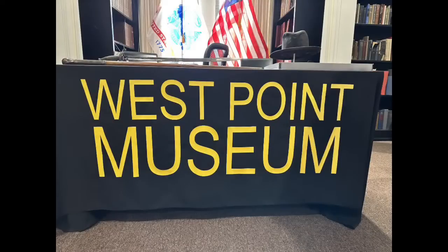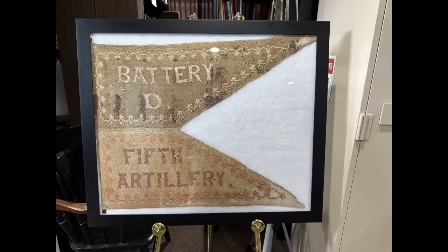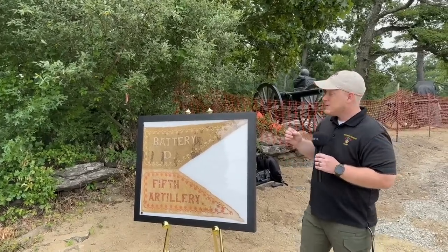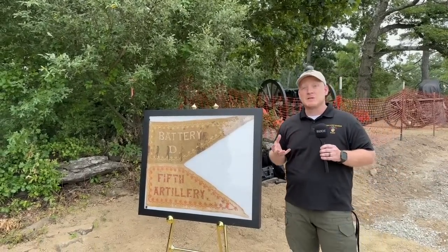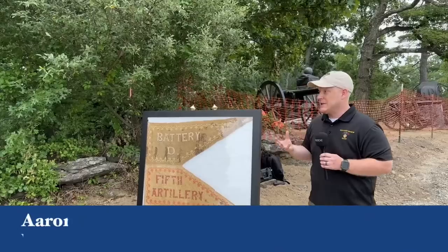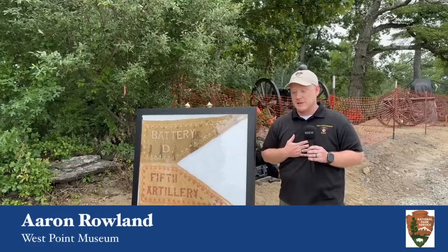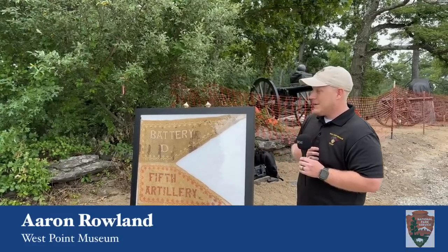But this particular guidon is unique in that it's your standard cavalry or artillery guidon when it comes to the red and the white. However, from there it goes on to be particularly unique. This guidon was presented to the West Point Battery by the Empress of Austria. I don't dare try to pronounce her name out of respect for her memory and legacy. Aaron, give it a shot.